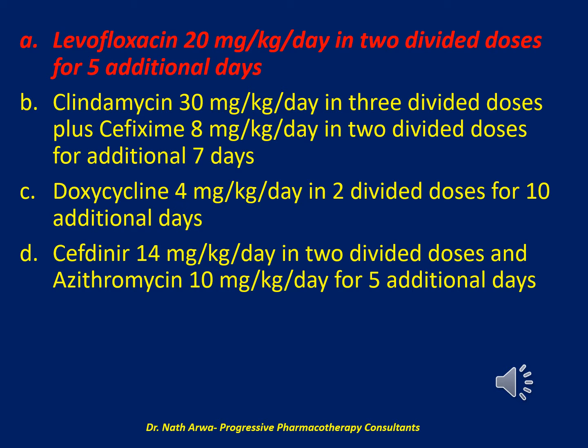Levofloxacin will provide adequate coverage for the most common bacterial causes of acute otitis media in this complex patient who is not antibiotic naive: Streptococcus pneumoniae, Haemophilus influenzae, and Moraxella catarrhalis. Therefore, 5 additional days of levofloxacin is appropriate for this patient who has received 5 days of amoxicillin clavulanate.